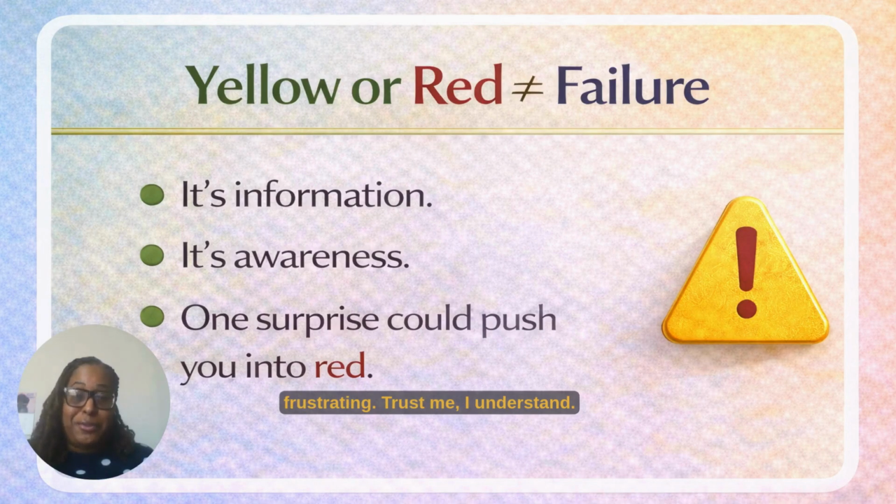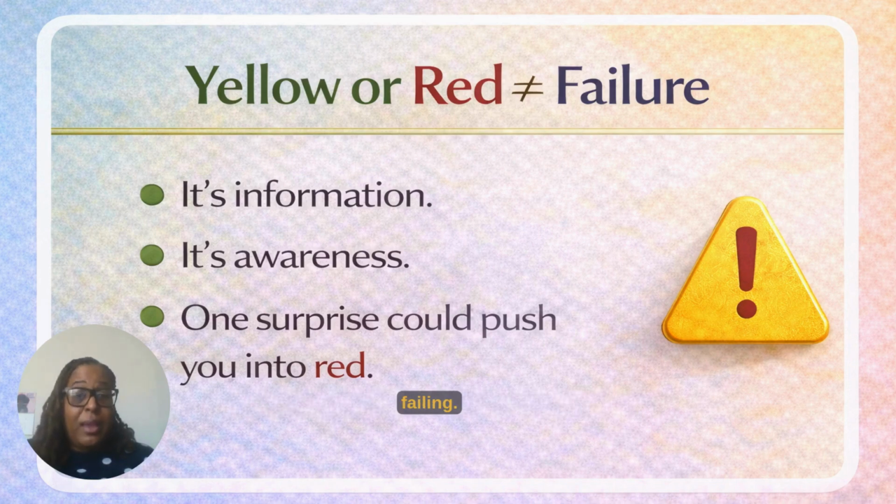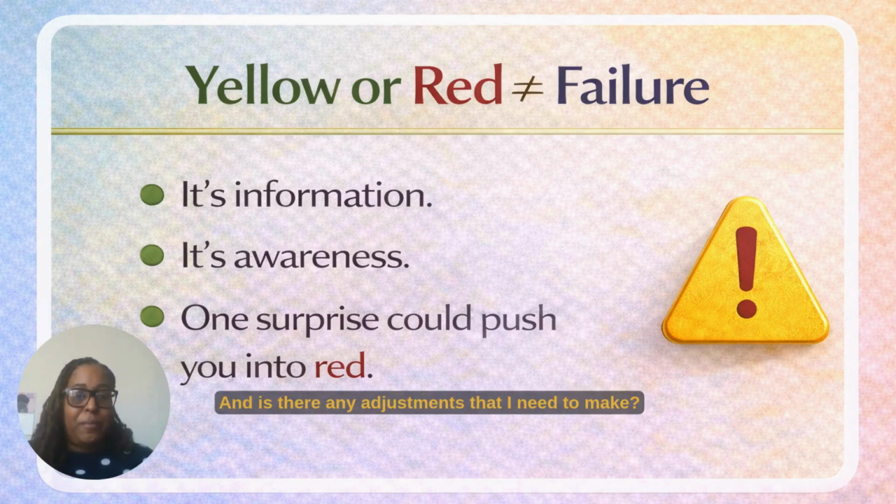The yellow or the red zone can be very frustrating. Trust me, I understand. I completed a worksheet similar to this a few years back, and guess what? I too was in the red zone, and I immediately felt like I was failing. But this tracker is not for you to feel like you're failing. It really is simply to bring awareness to your current financial situation. What do I have coming in versus what's going out? And are there any adjustments that I need to make? The first step is making sure that you know and understand what you have going on. If you don't know, you can't fix it.